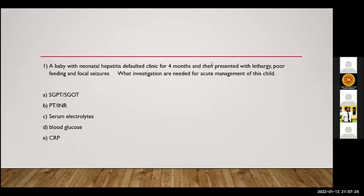We got answer C, D and E. Then there's another, A and T. There's A but not T. B, C, D. Okay. PTINR, serum electrolyte, blood glucose. Okay, so we'll go to the question.